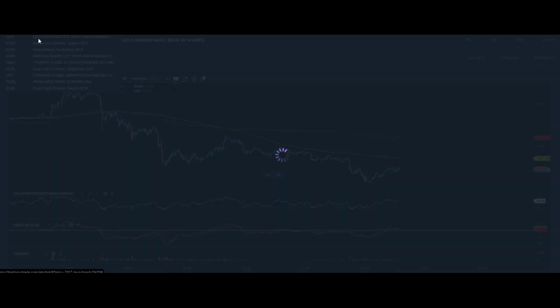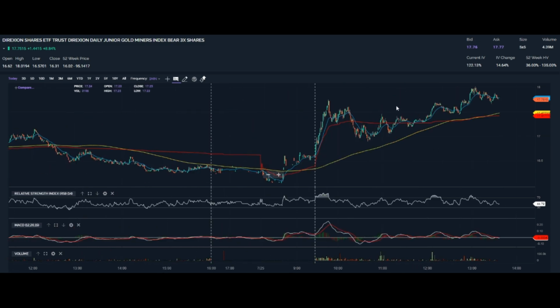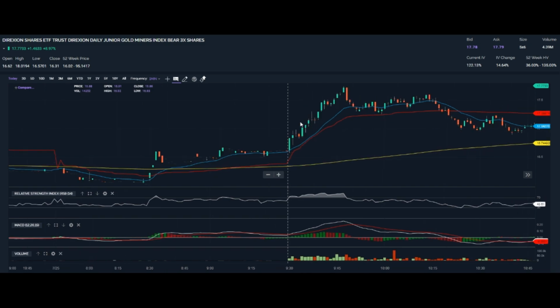So with that being said, let's move over to JDST, which is the inverse of gold. So gold pushes up, JDST pushes down, or as we saw today, gold was doing nothing but pushing down, so we see an uptrend on the day for JDST. If we look over here, it had a few runs on the day and one really big run at market open. So let's take a look at that because that would be the run that I traded this morning.